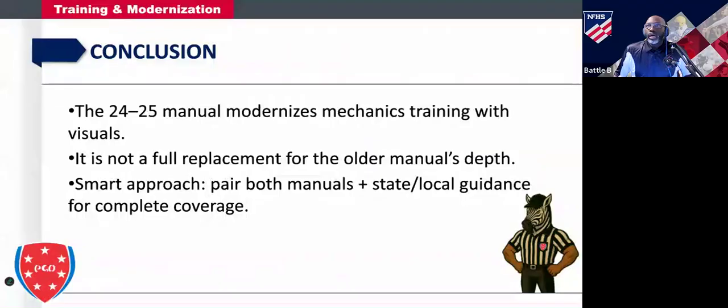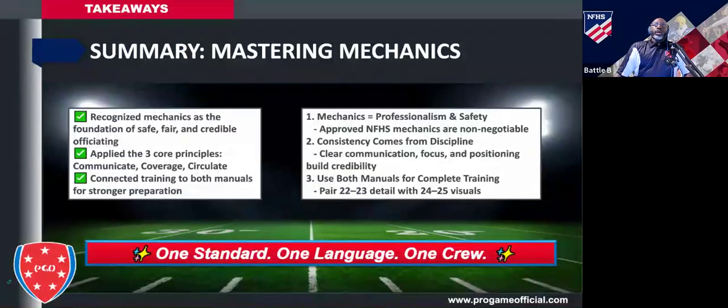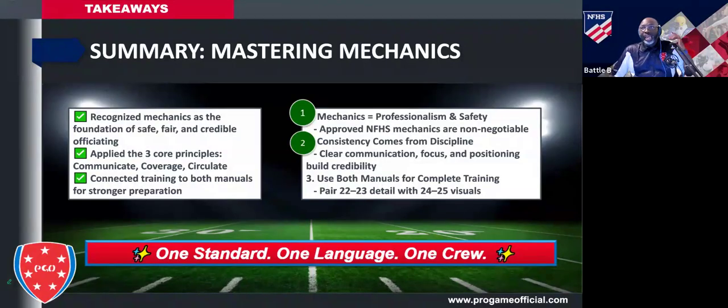All right, so let's get a summary of what we did today. We recognize mechanics as the foundation of safe, fair, and credible officiating, right? Mechanics equals professionalism and safety. Approved NFHS mechanics are non-negotiable. We apply the 3 core principles: communicate, coverage, circulate. Consistency comes from discipline. Clear communication, focusing, and positioning build credibility.